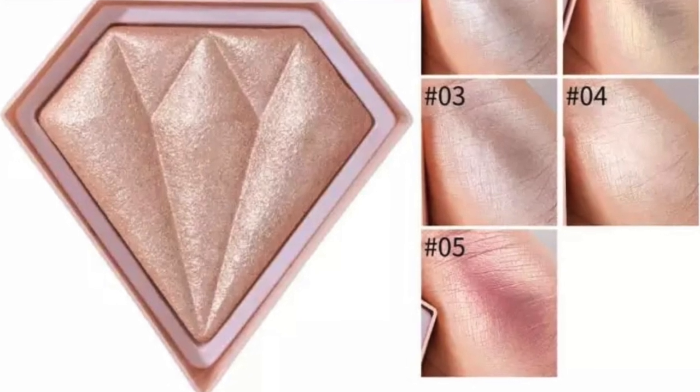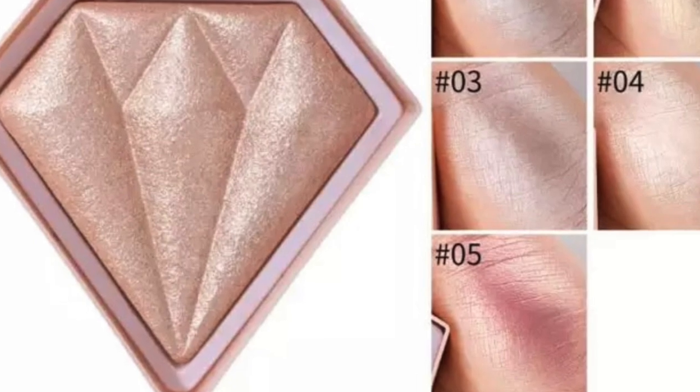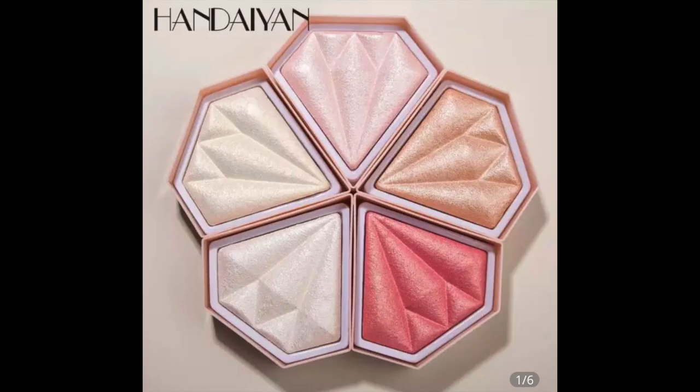For some sensual glow today, we're going to be using Handaiyan's diamond highlighter. This one is in the shade 04. It's kind of like a light champagne shade. I am going to be dusting this over my cheeks, and I hope it gives the impression that I've just been kissed by angels.